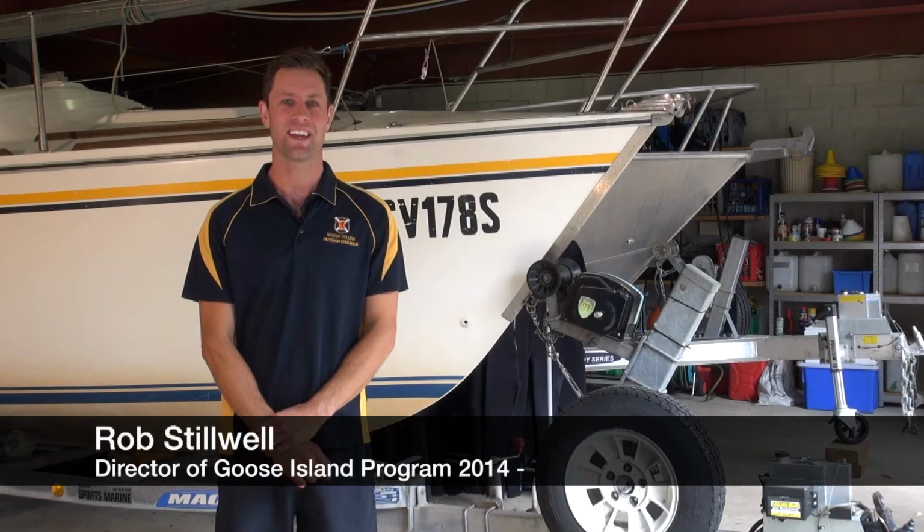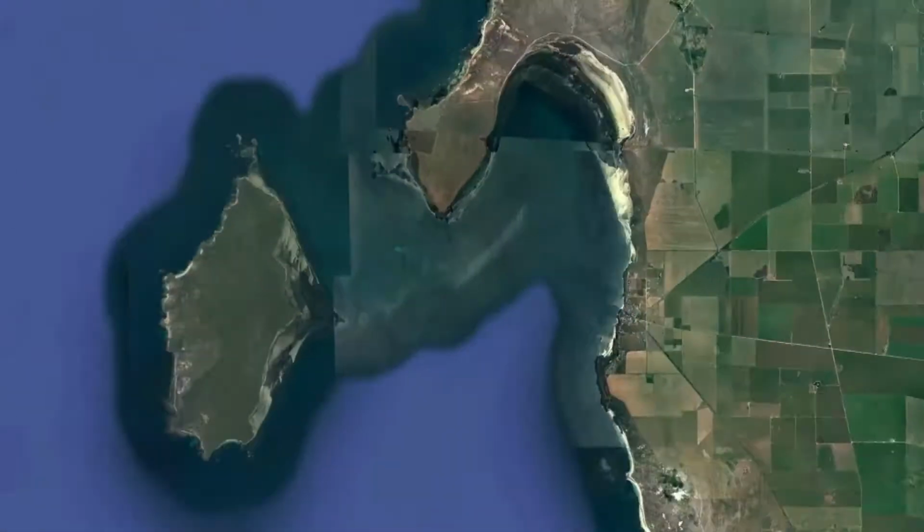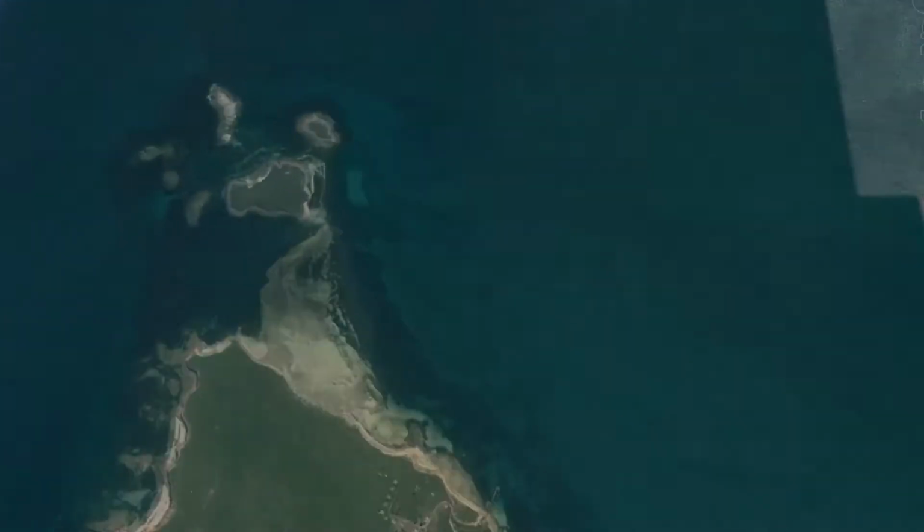Goose Island is located about 14 kilometres off the coast of the Yorke Peninsula. It's on the northern tip of Wardang Island. It's one of 14 islands that make up the Goose Island Conservation Park area.